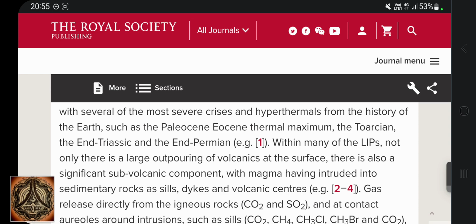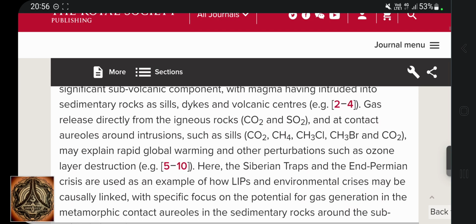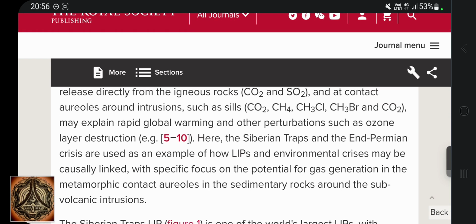Within many of the LIPs, not only is there a large outpouring of volcanics at the surface, there is also a significant subvolcanic component, with magma having intruded into sedimentary rocks as sills, dikes, and volcanic centers. Gas release directly from the igneous rock, CO2 and SO2, and at contact aureoles around intrusions such as sills, CO2 and CH4, may explain rapid global warming and other perturbations such as ozone layer destruction.